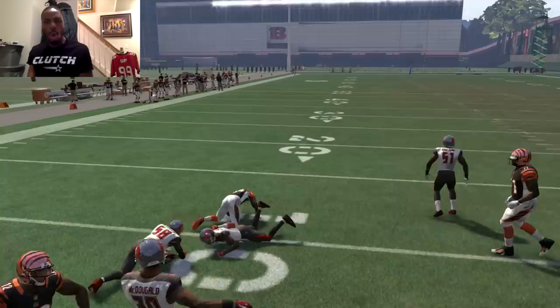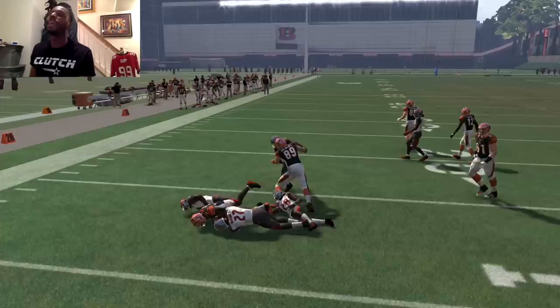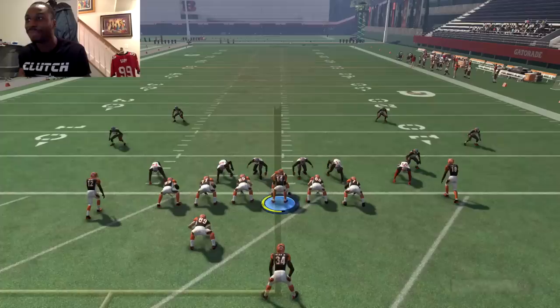Yeah, he's 76 speed, but I still got stick with 76 speed out here. Let's go. Juke. There we go. Come on! Oh, man. How am I going to break this off? Oh, come on. There we go.